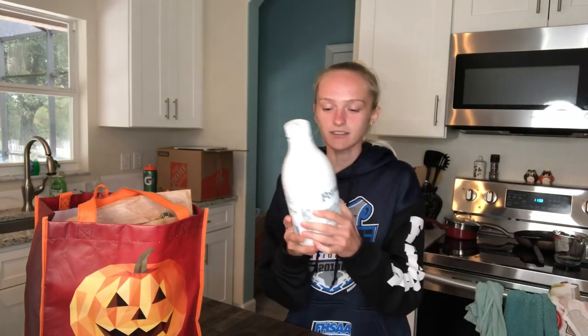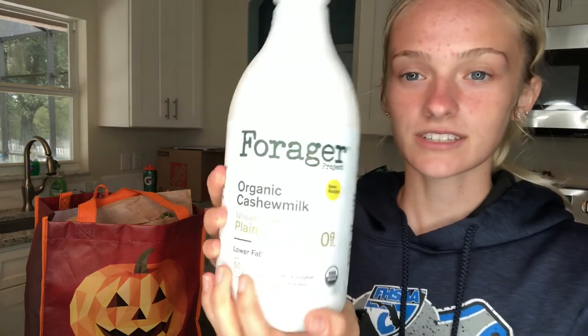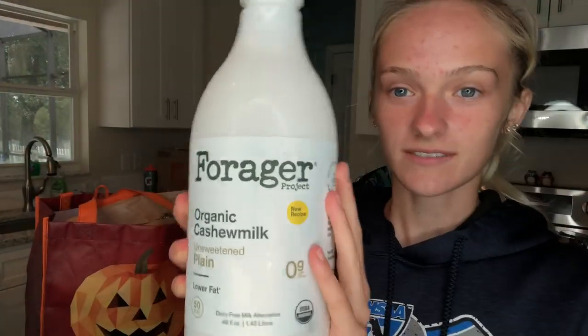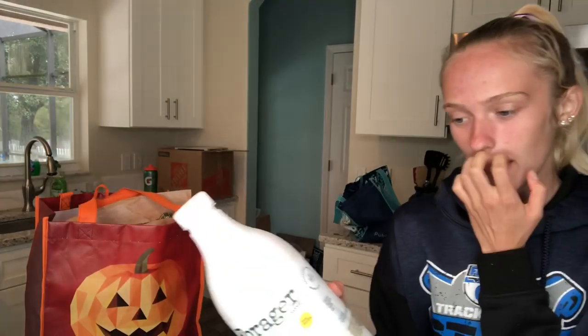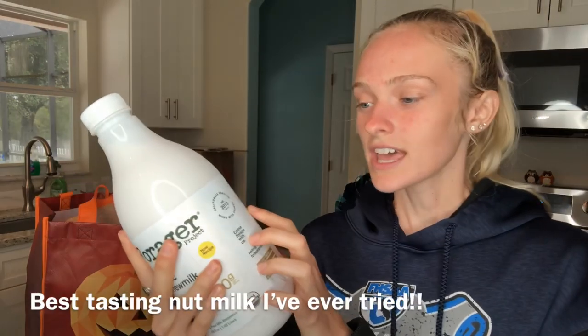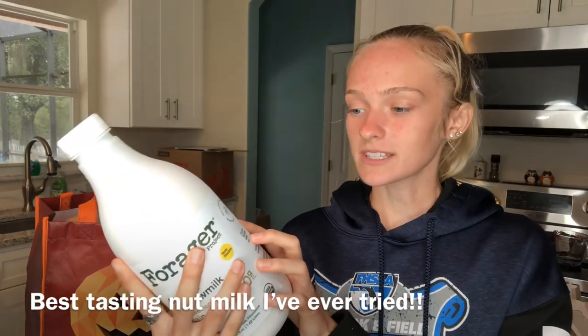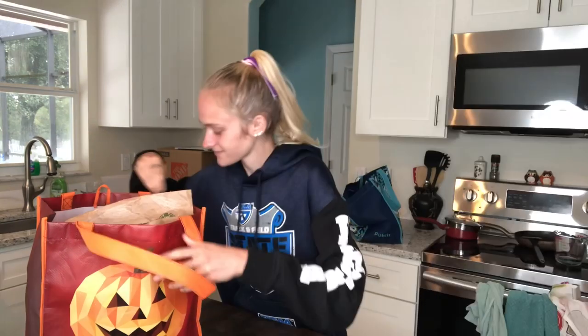So first off, we have this bag. Actually, I'm gonna show you guys this first. This is my favorite nut milk ever. It's literally so good. Let's just get this focused right here. It's cashew milk, and the ingredient list is so small. It's just cashews, coconut cream, tapioca starch, gluten-free oats, and sea salt. And it's organic, so it's bougie.